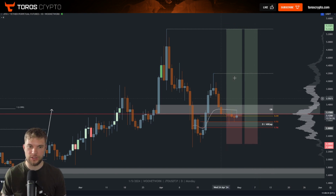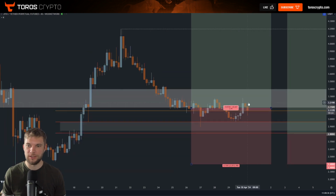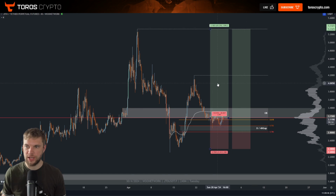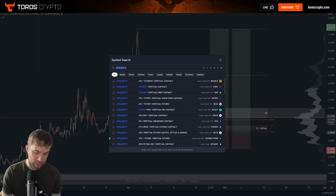So if you're looking at something that's showing a little bit of strength within this market, you look at the 4-hour here, it's looking pretty good. We just got to get back above that anchored VWAP again, get back above that POC again, and I do think that we can see a move up towards the highs, $4.20, $5.30, if of course the market can turn around. So that is one particular asset showing a decent amount of strength.